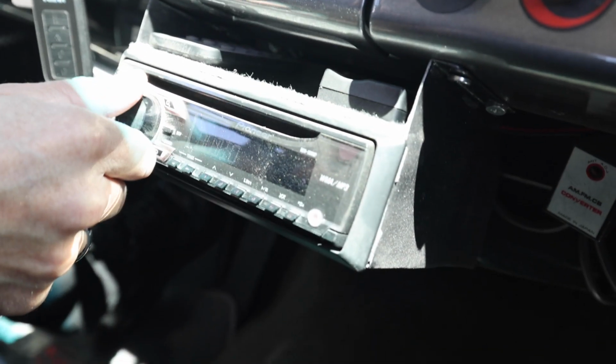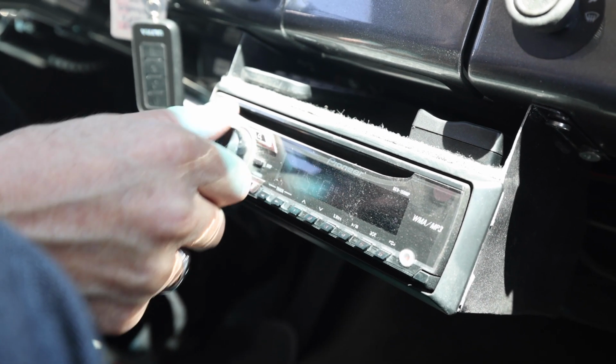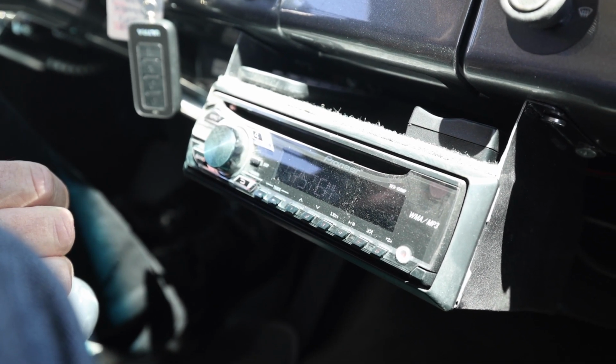Oh, we didn't play with the radio, Quincy. Seems to work just fine. Hey, Quincy, look, a CD player. Know what that is?